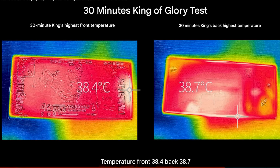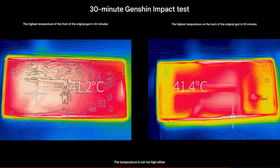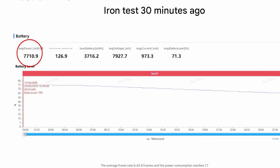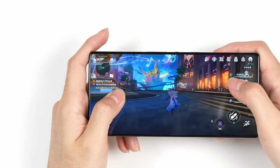The RedMagic 10S Pro Plus impresses with both performance and thermal control. In regular gaming, it maintains a stable 61 FPS in Genshin Impact for 30 minutes, with power consumption at 4.35 watt and surface temps peaking at just 47.2 degrees Celsius front, 41.4 degrees Celsius back. Under heavy load with Honkai Star Rail, it averages 60.8 FPS, reaching 7.7 watt power draw, still keeping cool at 47.6 degrees Celsius front and 47.2 degrees Celsius back. Throughout, it delivers consistent performance with controlled thermals.